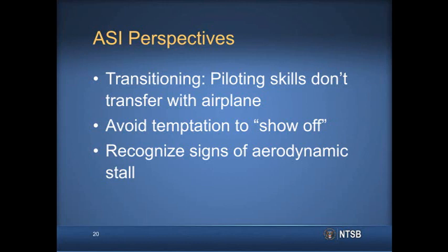The natural progression of moving up to more performance from our typical training aircraft is something we as new pilots can look forward to. However, transitioning to new aircraft is a critical time in any pilot's career, regardless of flight experience. The experimental amateur-built study conducted last year highlighted some of those hazards. While the type of aircraft was not a focus of this investigation, avoiding the temptation to show off, recognizing the warning signs, and avoiding aerodynamic stalls at low altitude would have prevented this accident.